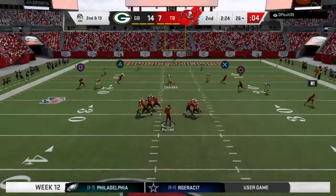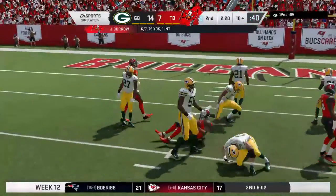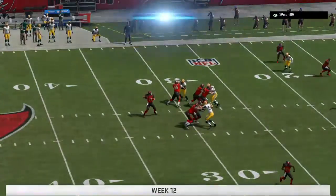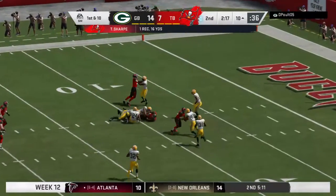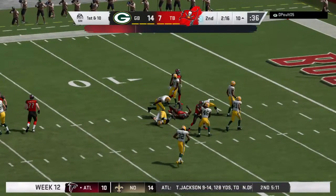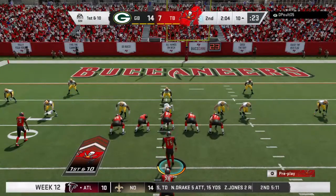2nd and 13. That's complete to Show, and they'll get this down to the 10. 16 yards, a 1st down. That's another first down for the Buccaneers. 1st and 10 at the 10-yard line.